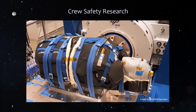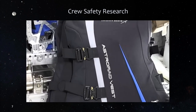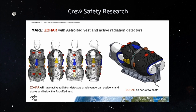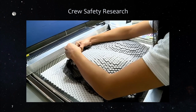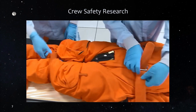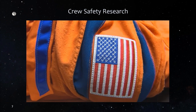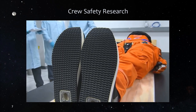To study this problem, two torsos from Germany, one wearing radiation protection, the other without, were on board Orion. Both wore radiation sensors to measure the effectiveness of that protective vest. A third dummy was a full body human weight mannequin or moonikin named Campos in honor of Arturo Campos, who saved the crew of Apollo 13.